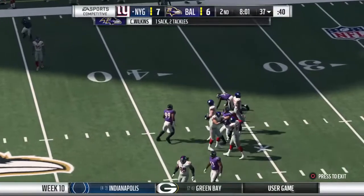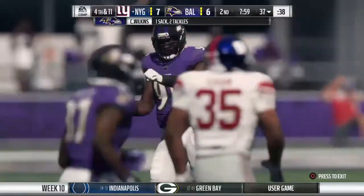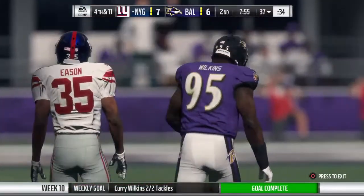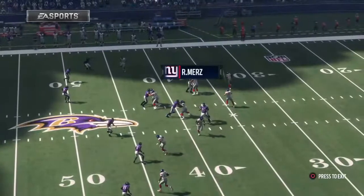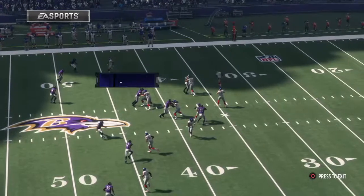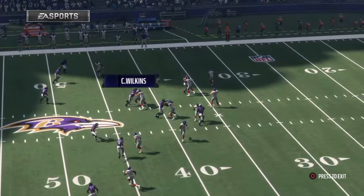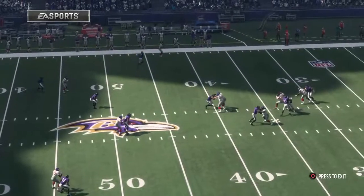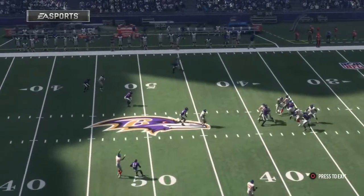And the Raven pressure too much. Down he goes. And, partner, it's safe to say that the secondary really contributed to that sack. Yeah, nickel set, 5 defensive backs. They covered everything. Nowhere to go with the football. But my question is, why didn't he throw it away?